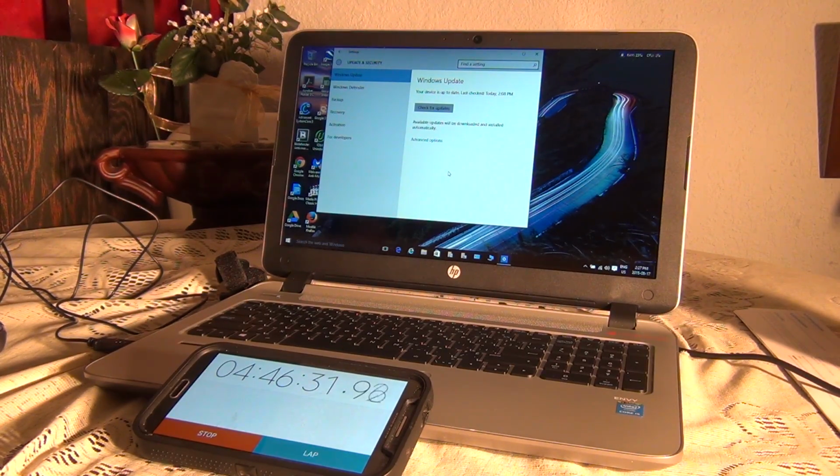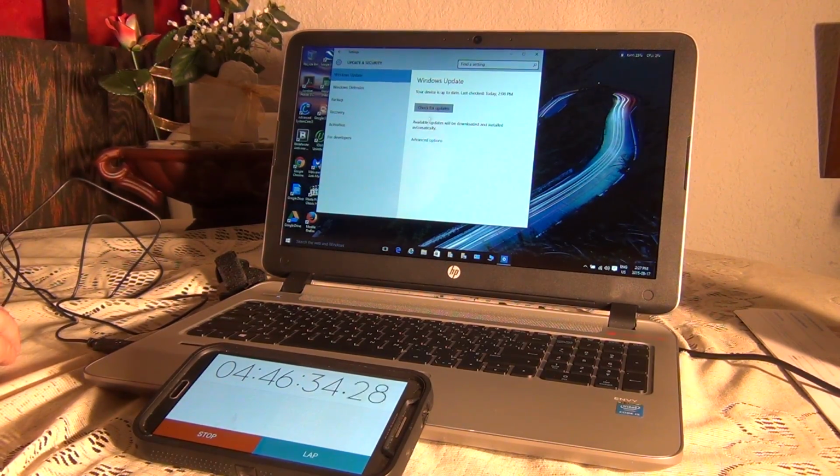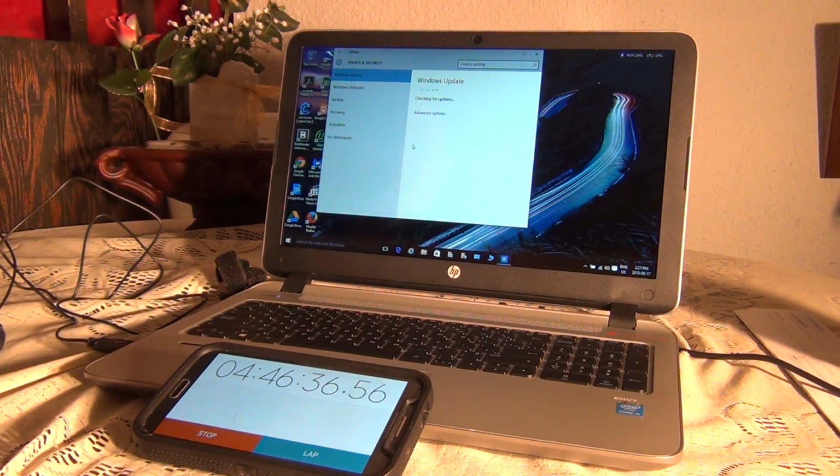Okay, so those updates are done. It didn't tell me to reboot, so what I'm going to do is check for updates again. Sometimes you can actually get updates to updates, as strange as that sounds. And the nightmare from updating Windows 7 from a Service Pack 1 disk, you're looking at like 204 updates. It's kind of crazy. That takes just about all day on a slower computer.